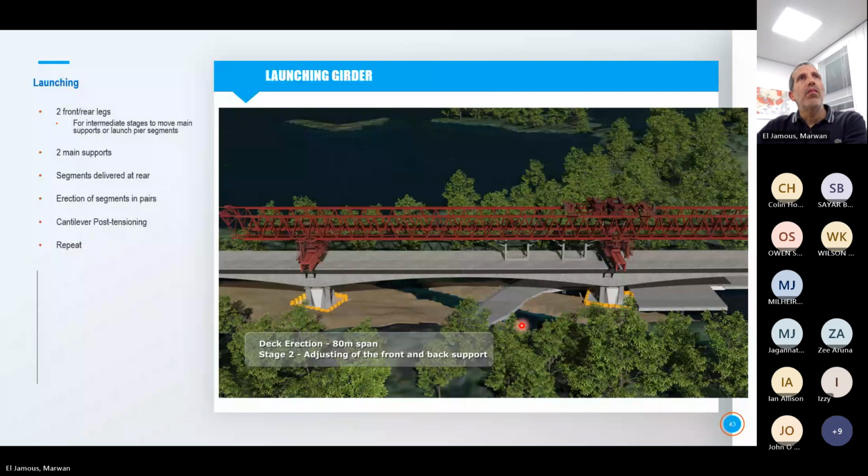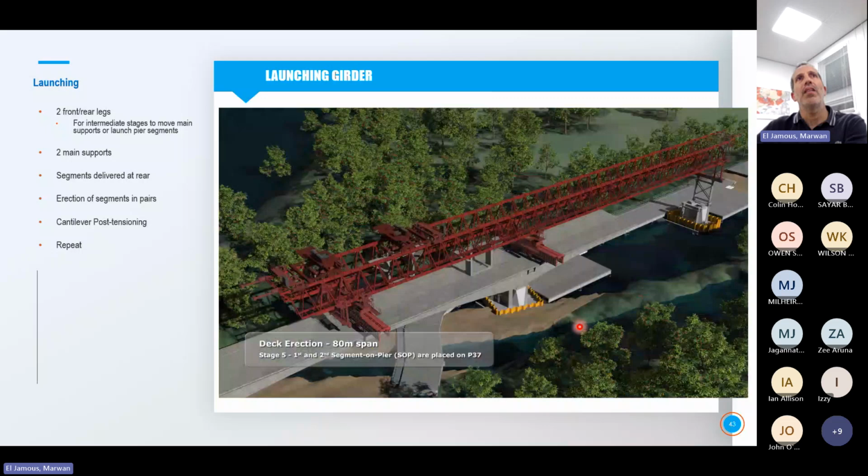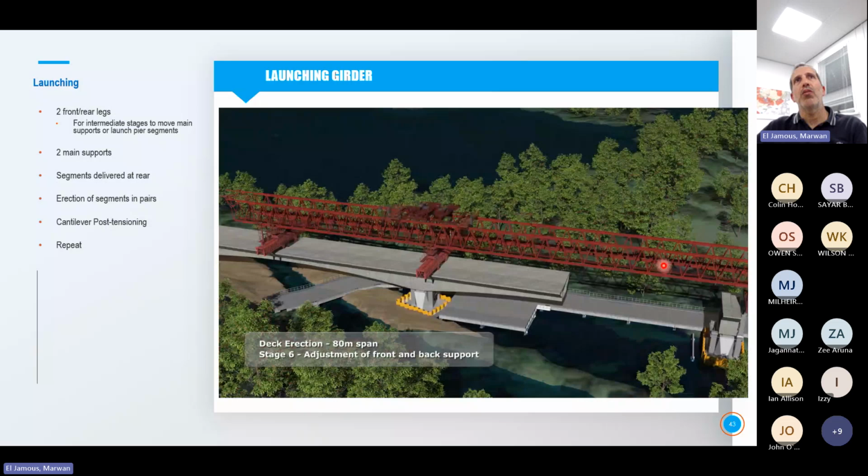See now a small video that shows how the launching gantry moves. So basically, we are crawling the machine forward, moving the truss on the supports, and then landing onto the pier. So here the launching gantry lands on the first pier. We bring in the first pair of segments, what we call the segments on piers, or SOPs. They are placed on the pier.